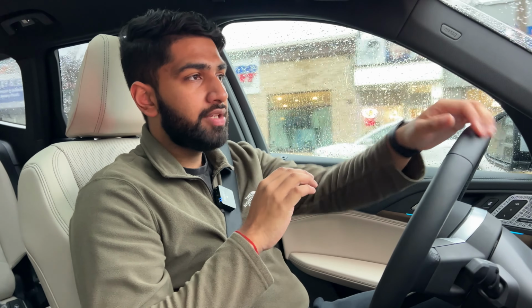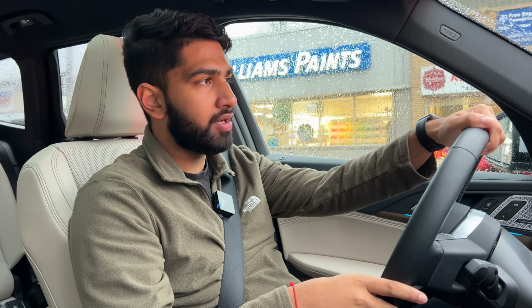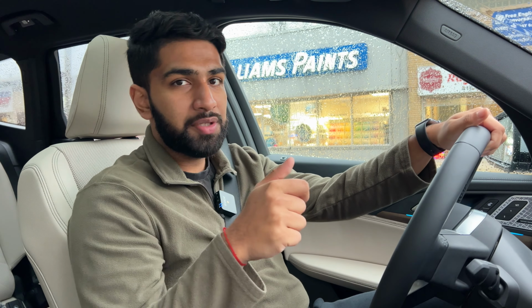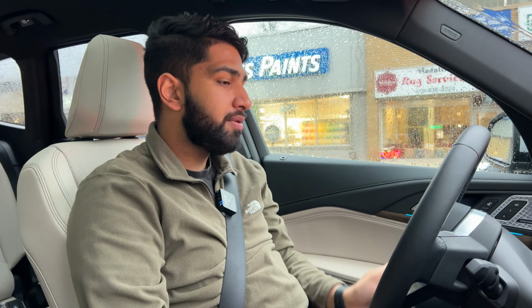Now in front of me, I do have the 10-inch fully digital gauge cluster screen here. It's very much similar to the iX that I drove a couple of months ago. If you haven't seen that video, make sure you go ahead and watch it. I'll put the link up top. But I mean, this is pretty much identical to that.